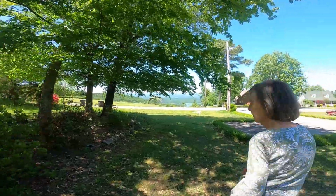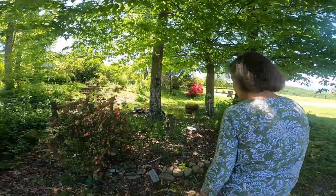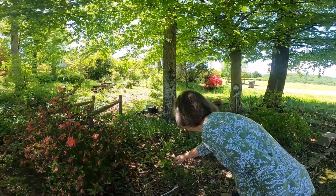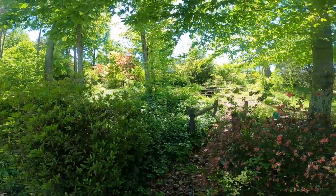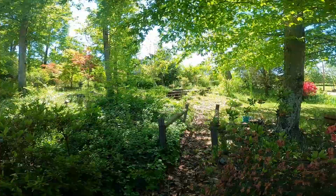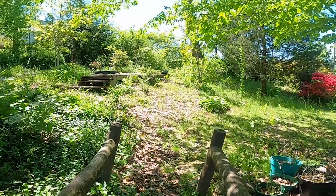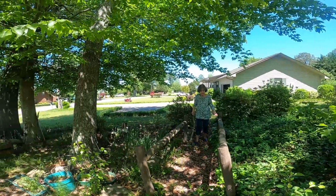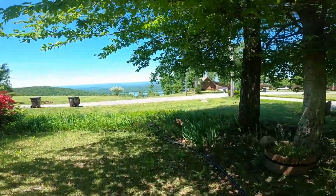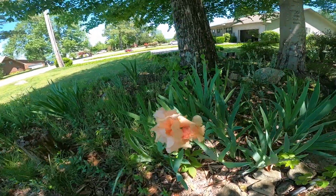It has a few little entry points. Still have some flowers blooming. Some pretty trees. Let's go see the irises. Don't worry about that, Grandma. Oh, look at these irises. Those are peach. I've never seen any that color. Beautiful.